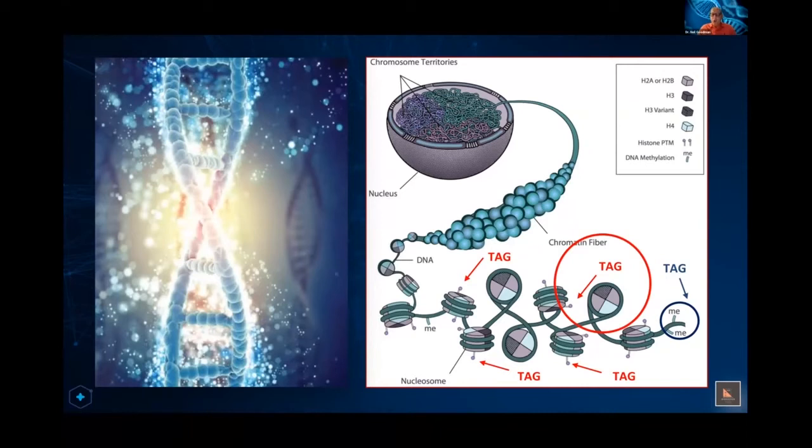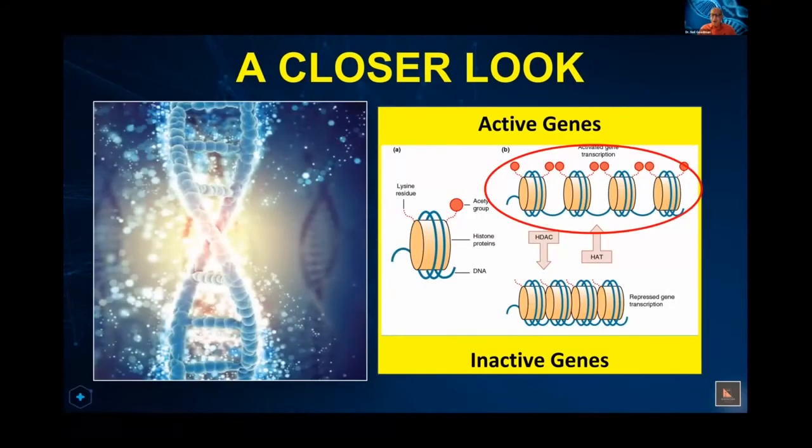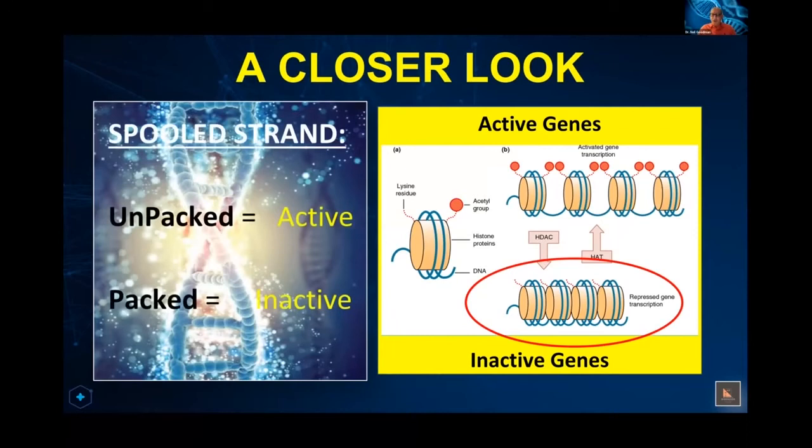When some temporary acetyl tags are present, the genes are loosely packed, like the ones above, and appear to unwind. And then that code can be read. These are active genes. When the acetyl tags are removed, the DNA is more tightly packed, and the code can't be read. These are inactive genes. In some cases, we don't want genes to be read because they weren't made to be reactivated. If they were to be reactivated, the body would age more quickly.